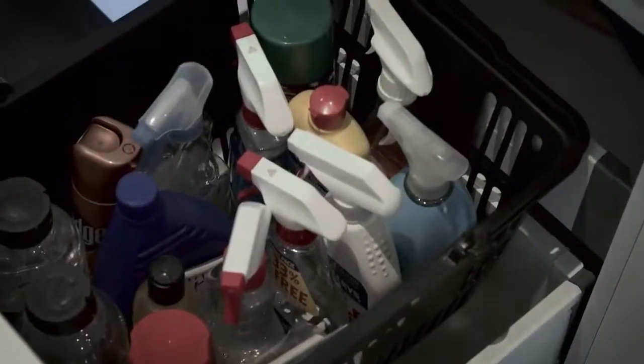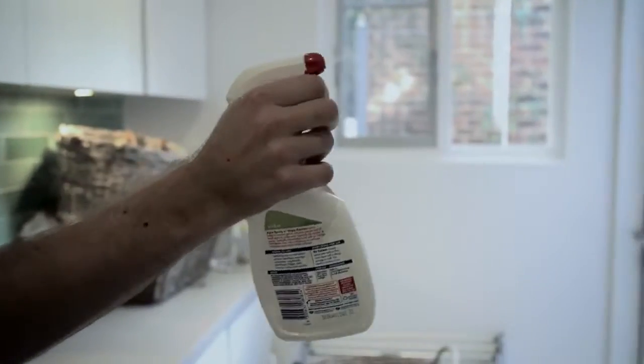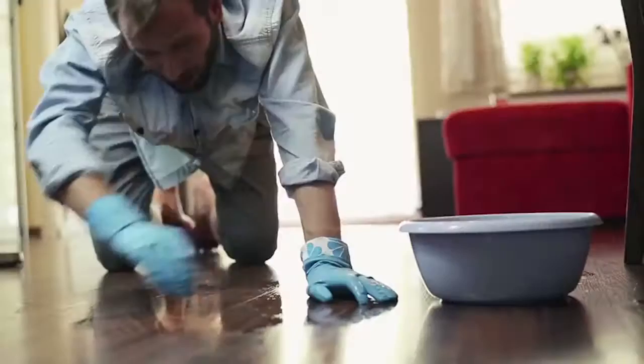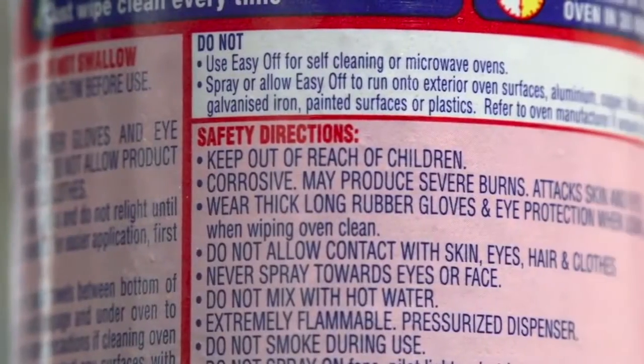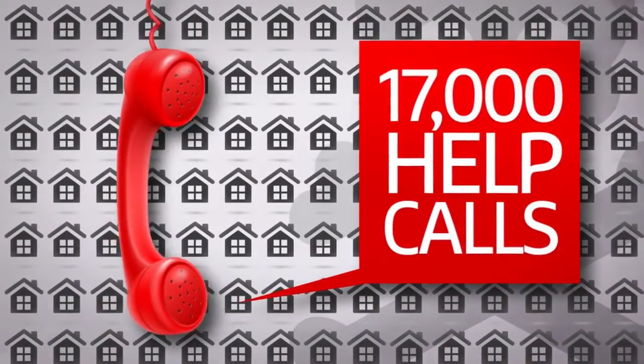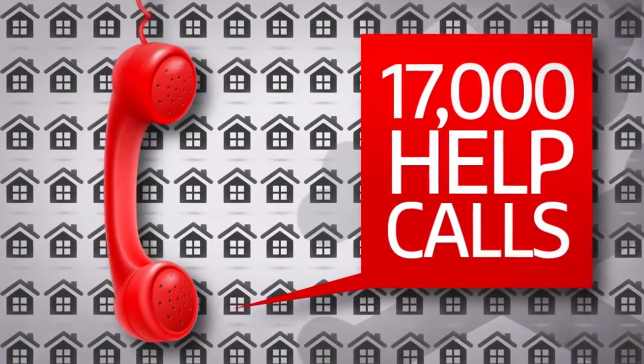Did you realise every time you clean your kitchen with cleaners, you're effectively seasoning your food with toxic chemicals like it's salt and pepper? And the consequences can be shocking. We see terrible accidents at the Children's Hospital. Things like kids touching cleaning products, they can smell them, it can get into their eyes. And one of the most dangerous and tragic examples are when kids drink them. Each year, around 17,000 Australians use the Poisons Hotline to seek medical help for poisoning from household chemicals.